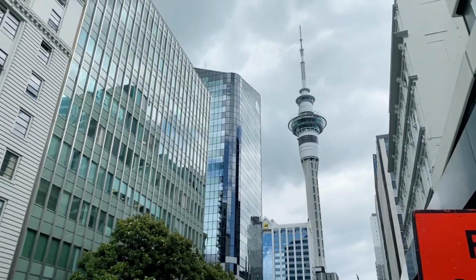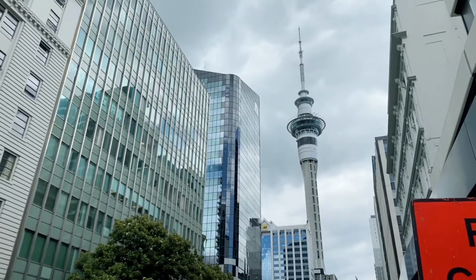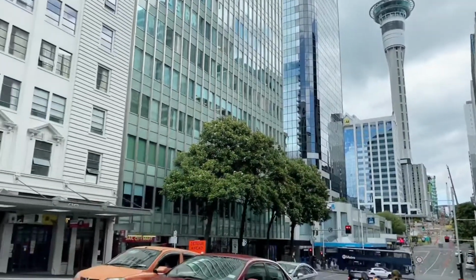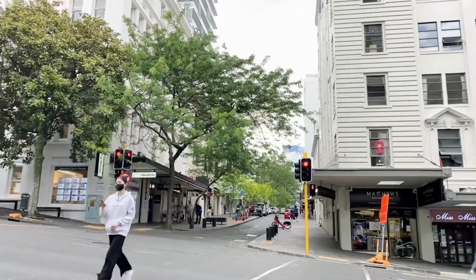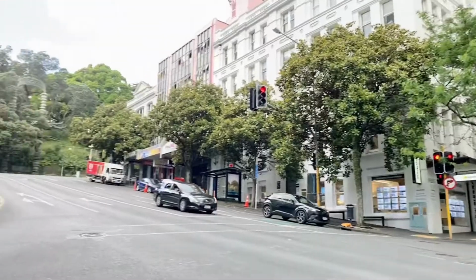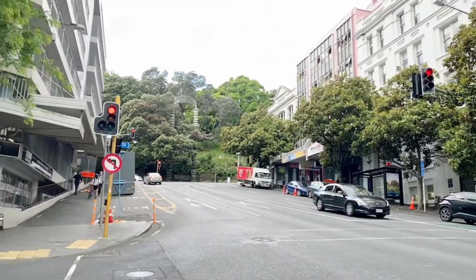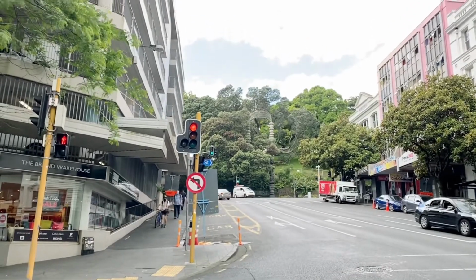I'm starting here on the corner of Victoria Street and High Street looking at Sky Tower and just coming around here looking up Lawn Street. You can walk up there, suffragette steps and up to the art gallery, and then looking this way up to the beautiful stone sculpture here, the entry to Albert Park.